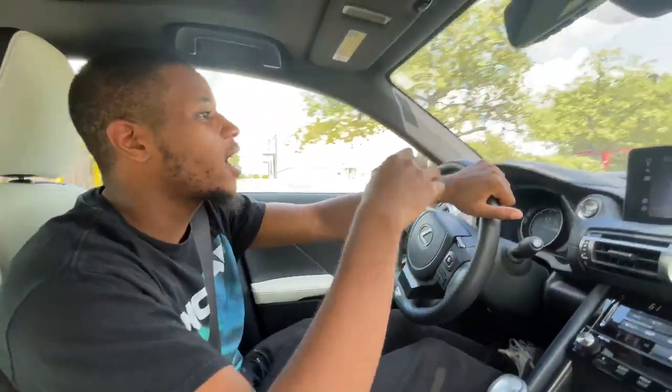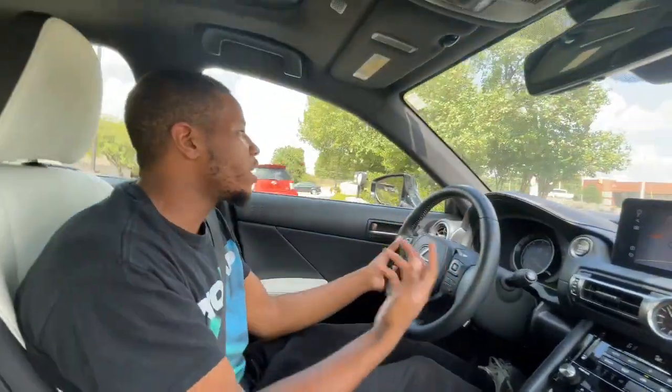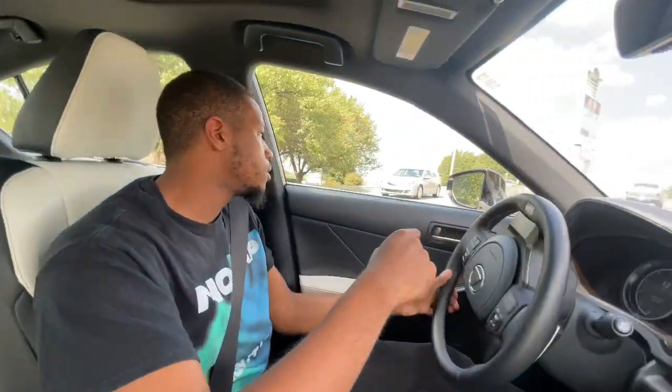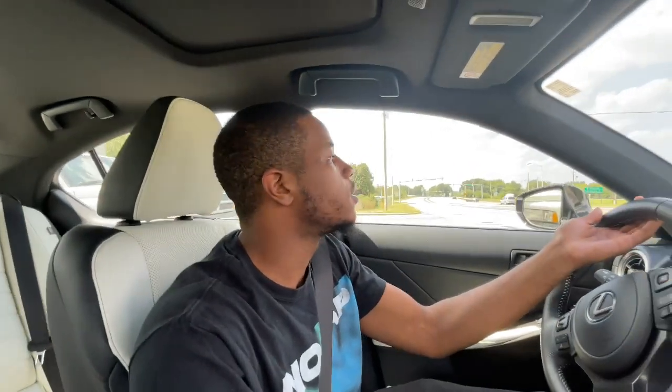But so far, this thing is very, very smooth. I like how it rides. The engine size is great and the horsepower. It seems very comfortable. And this thing really wants to take off. Yeah, I know you feel it. This ride feels smooth. Hold on, let me pull out.